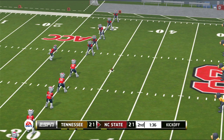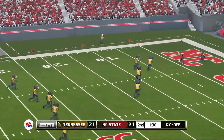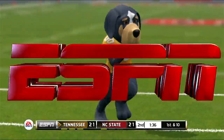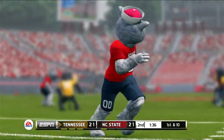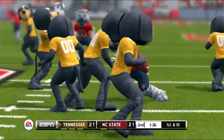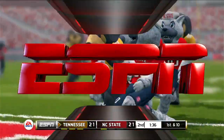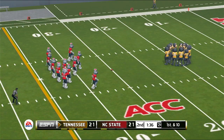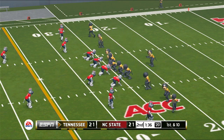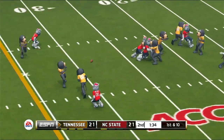North Carolina State to kick. Excellent kick. And it goes into the end zone, down for a touchback. So now the offense comes back out, hoping for the same success they had on their last drive. As long as this quarterback has time to throw, then you can guarantee that he'll find the open man.